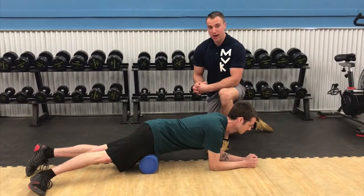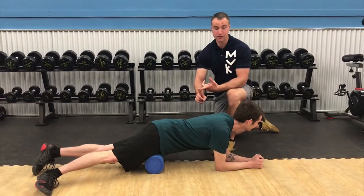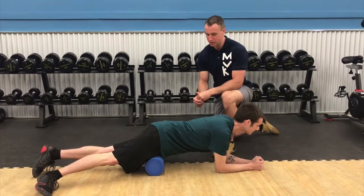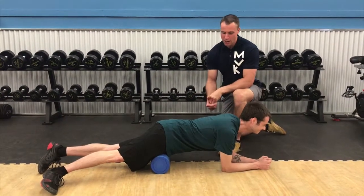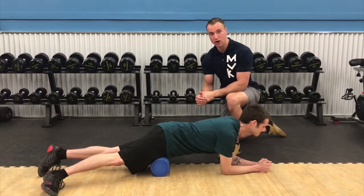Hey guys, we're here with exercise number 2, and we're talking about rolling. And one of the common questions that we always get is, what is the difference between rolling and stretching? And a lot of people have a love-hate relationship with rolling. It does tend to be painful. So the primary difference is, this is just another tool in the arsenal.